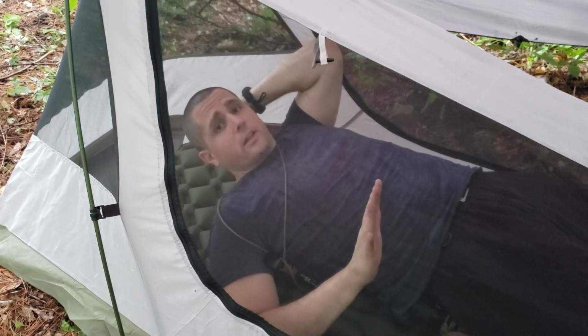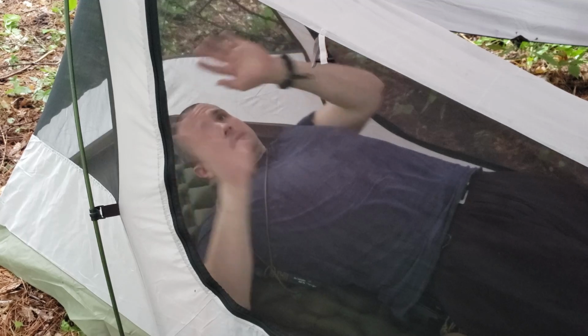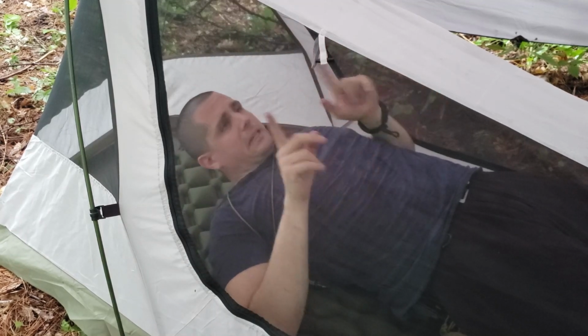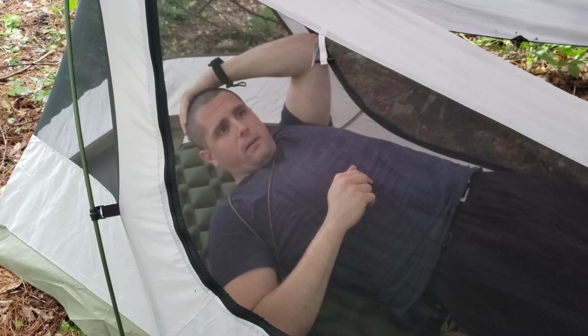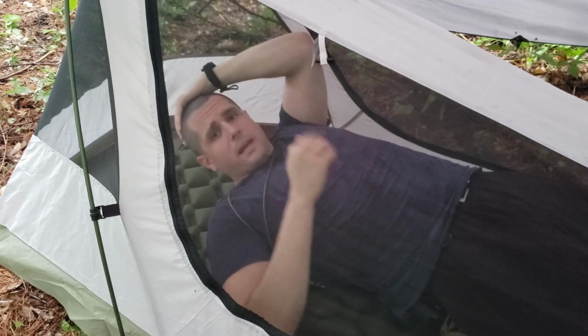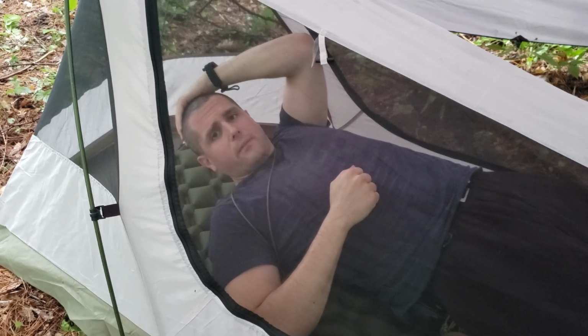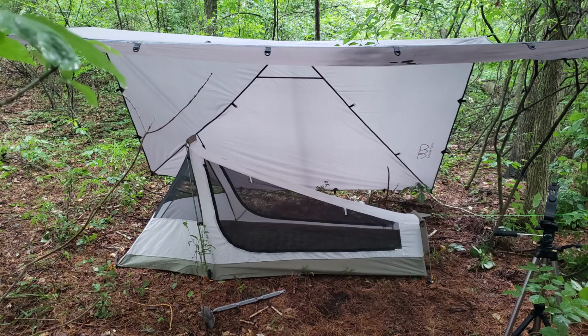So the pad feels really good. The tent is really spacious. It easily fits me. No problem. The mosquitoes are trying to get in, but they can't. So far a win. But we'll see how it carries through the night. We'll see how the pad holds up through the night. But we got our base camp set up. Now all we have to do is get a fire going. I said it stopped raining, but it's still pretty wet out.